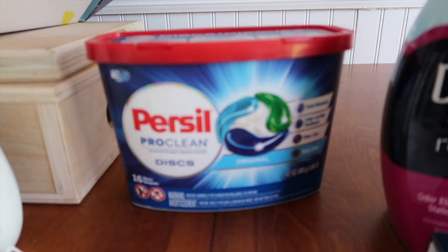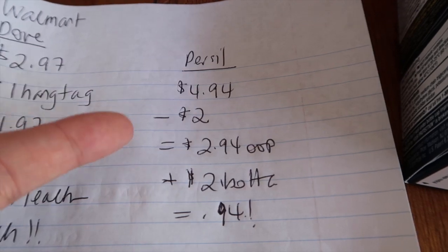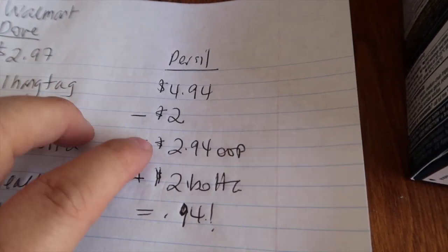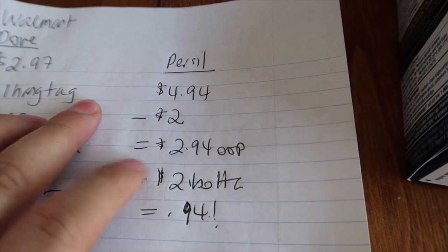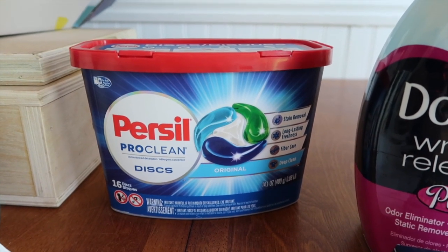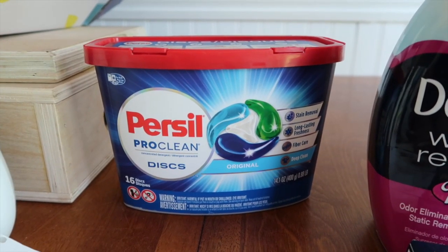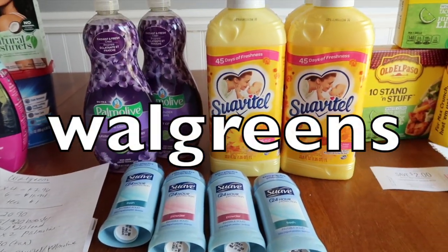And then the last little item I have here is the Persil, and this guy is $4.94. There is a $2 coupon, and I think one of the May inserts, Retail Me Not probably. So I paid $2.94 out of pocket. I Bought is giving back $2, making this guy 94 cents. And I have a lot of family members that swear by Persil, so I have no problem paying 94 cents for that.